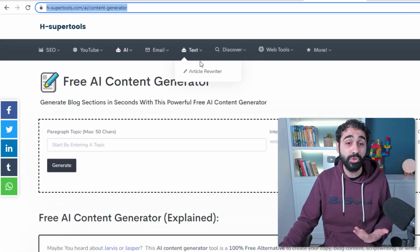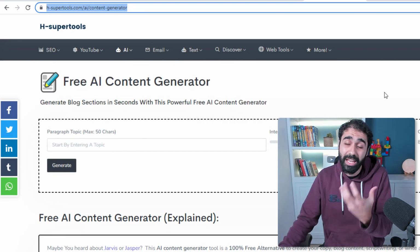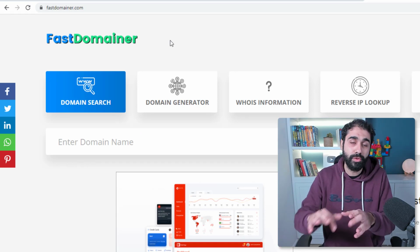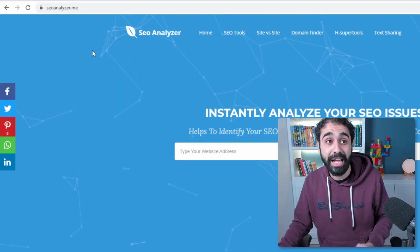I have 8 super tools, a lot of free tools here, valuable tools that really help people. I have this tool, the Fast Domainer. People can search for domain names. And this is a great example, the SEO Analyzer.